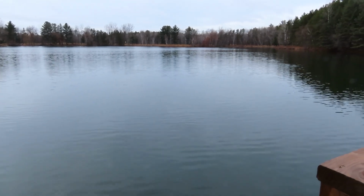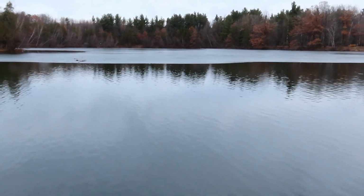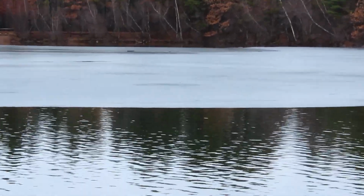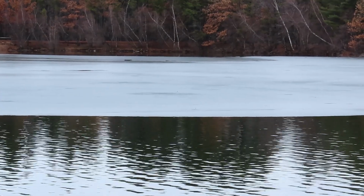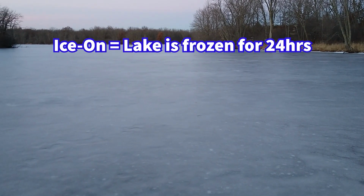It is best to live on the lake that you're monitoring or at least drive past it each day so that you can make an accurate determination of the day that the lake first froze or thawed. We consider the ice on date to be when the lake is completely frozen. The lake should remain frozen for at least 24 hours before reporting the date of ice on.